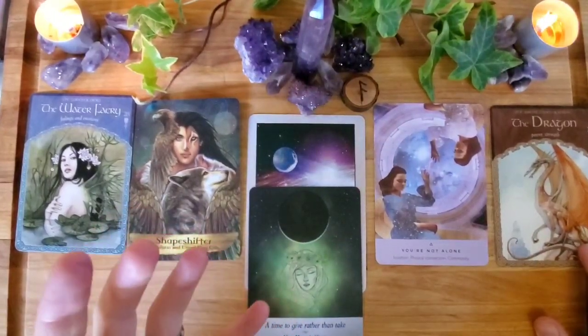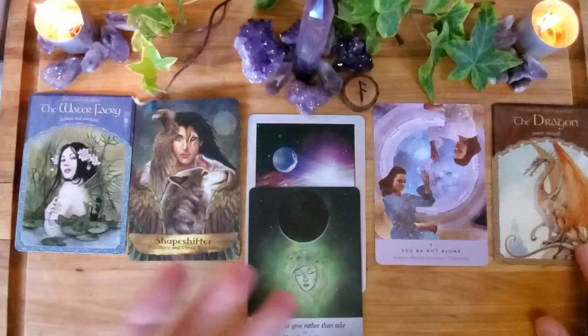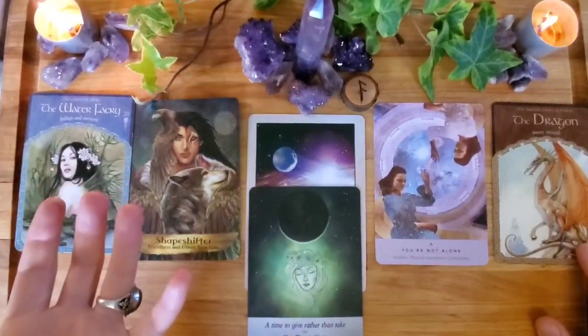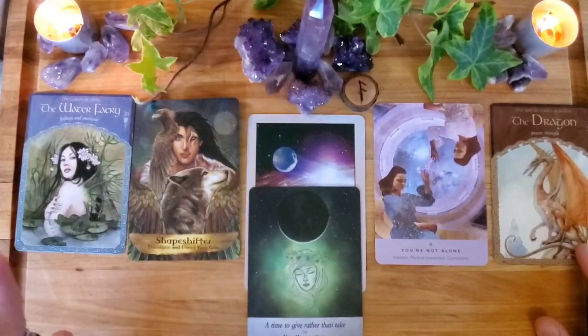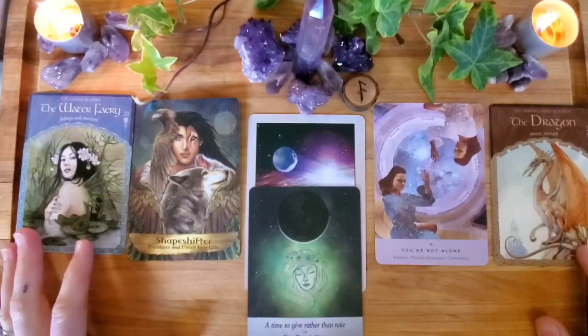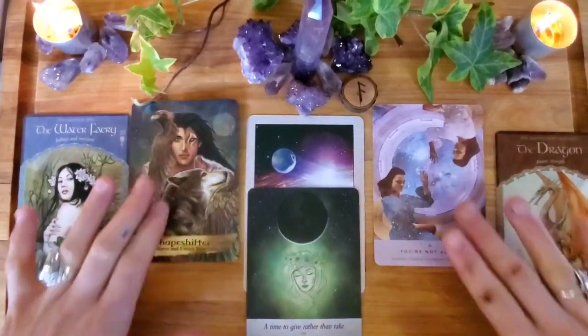Okay, so you could be, for some of you, you are singers. You are there to share your voice with the world. Spirit is saying it's time. It's a time to give your voice a chance. So I'm going to get into the tarot now because I don't know what else I can say about this energy.